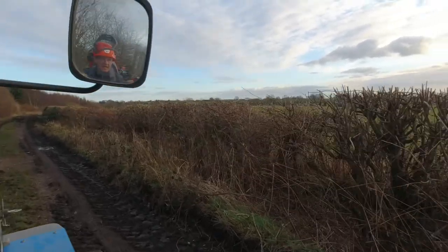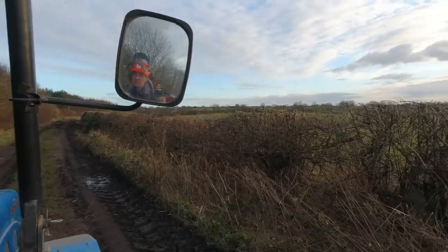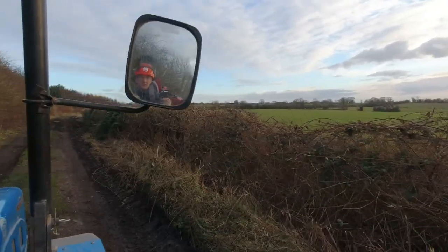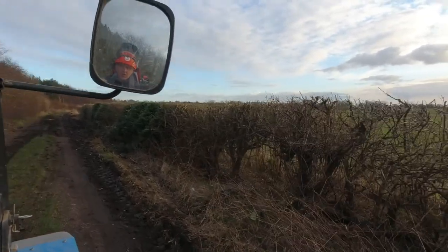I'd much rather see a hedge laid traditionally every sort of 8 to 10 years, but I do understand why farmers do it. I mean, this guy, 2 hours, all this was done. If somebody was to let this grow every 10 years, you're looking at weeks and weeks worth of work.